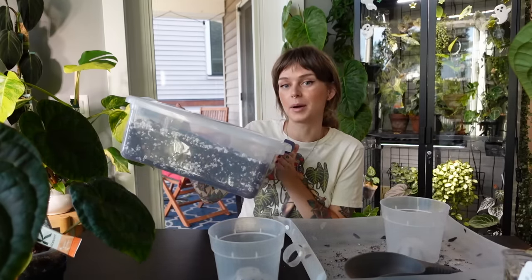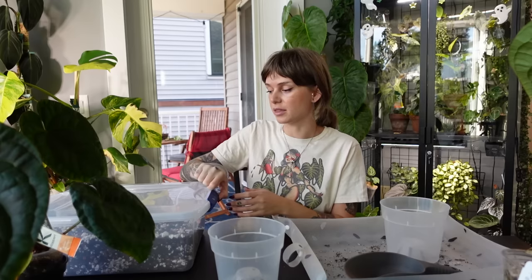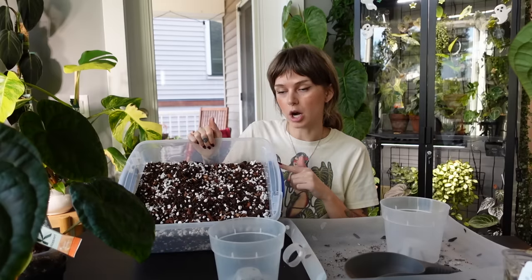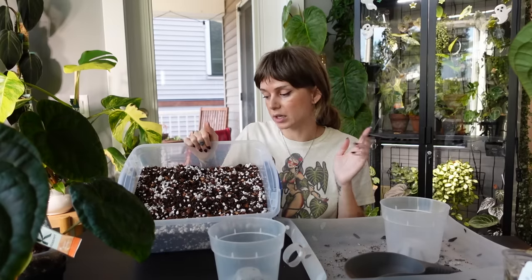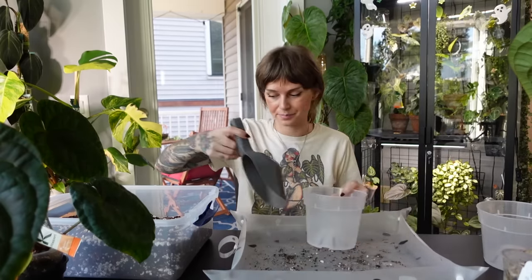I'm also gonna be going with just my DIY potting mix because I'm fresh out of my Molly's aeroid mix and I haven't ordered more yet. It's on my list, but I think I'm gonna use this for a little while and then I'm gonna order more. This is just potting soil, orchid bark, and a chunky perlite. So I think it'll be fine. I guess I'm just gonna start filling up the first pot.